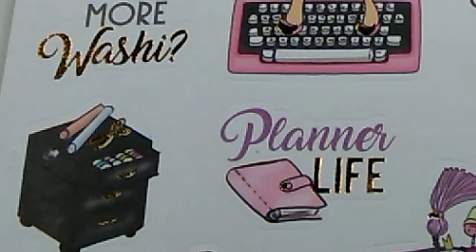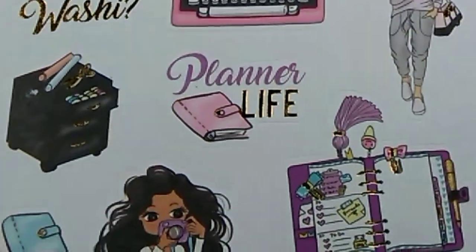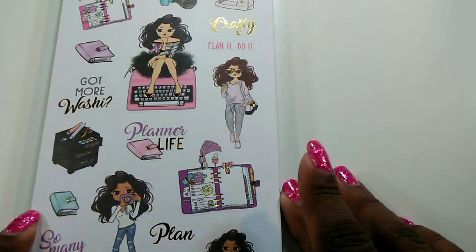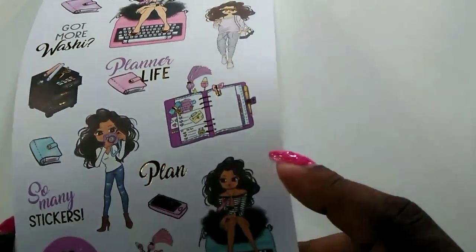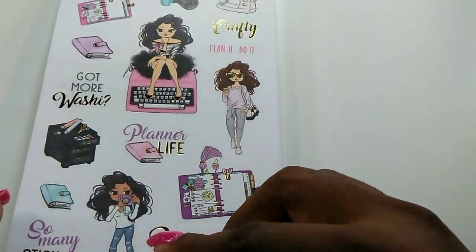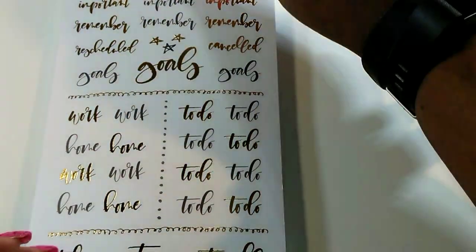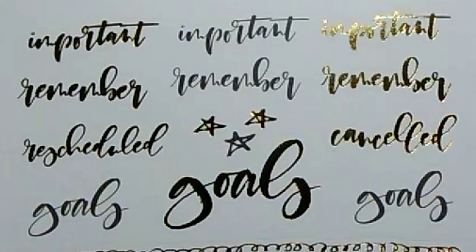Always taking a picture. Always thinking of some verbiage to put in your description boxes and post. So I really like this. I'm going to try not to talk too much through this, but you guys know how when I really like something, I can really talk about it.